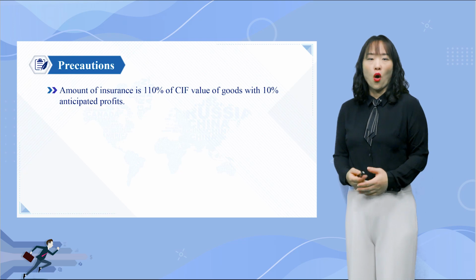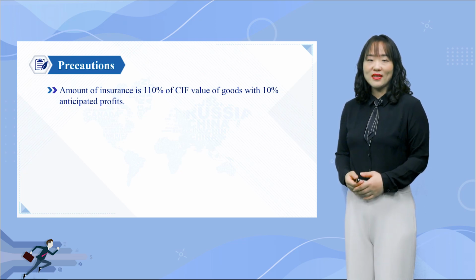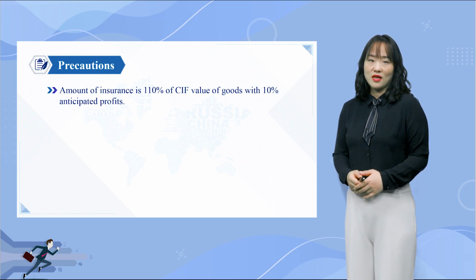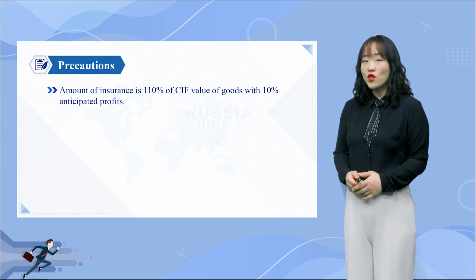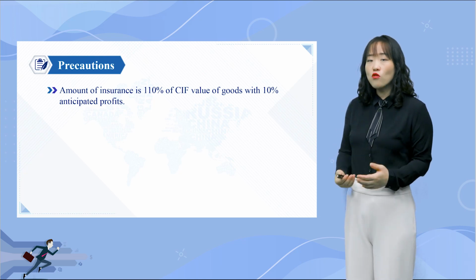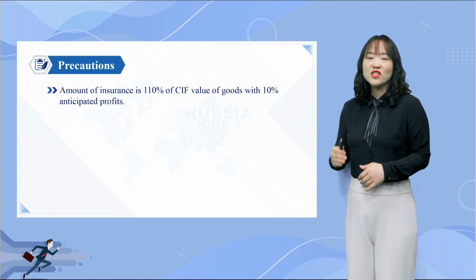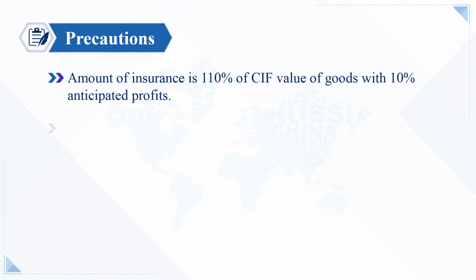Again, the point is that exporters should observe some precautions in claiming insurance on the export-import goods while procuring insurance. 1. Amount of insurance is 110% of CIF value of goods. 10% covers anticipated profit. In other words, the exporter is allowed to take a policy to cover profits up to a maximum amount of 10% of CIF value.